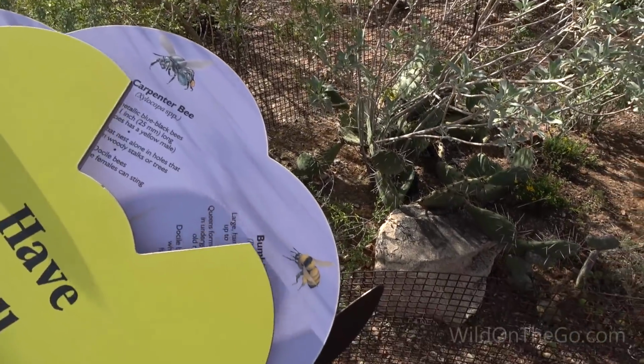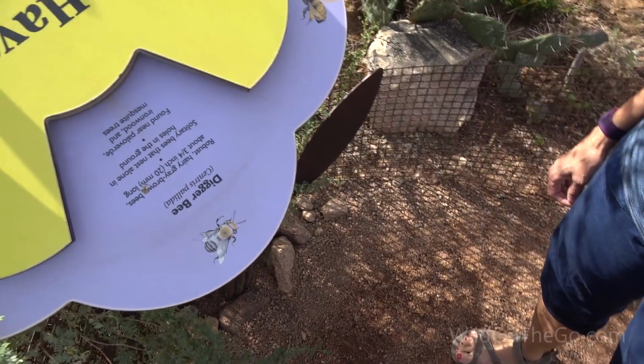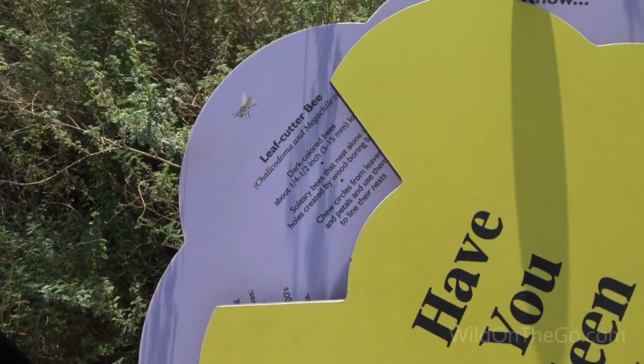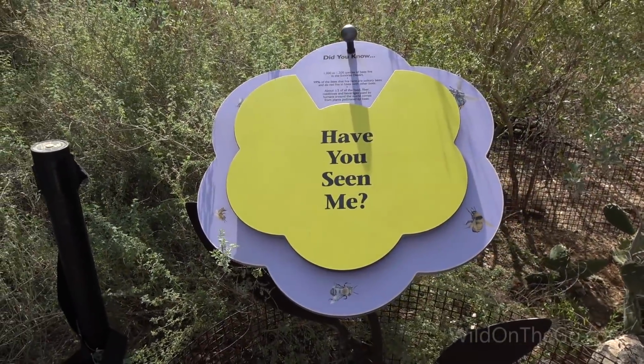Carpenter bee, the bumblebee, it's the digger bee, the honeybee, leafcutter bee. Lots of bees. And we didn't see any yet.